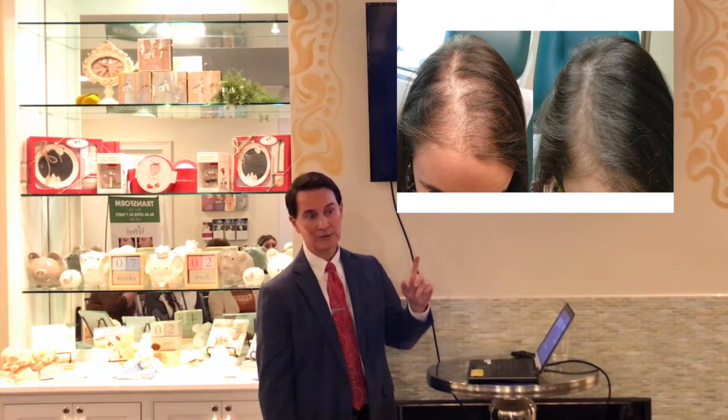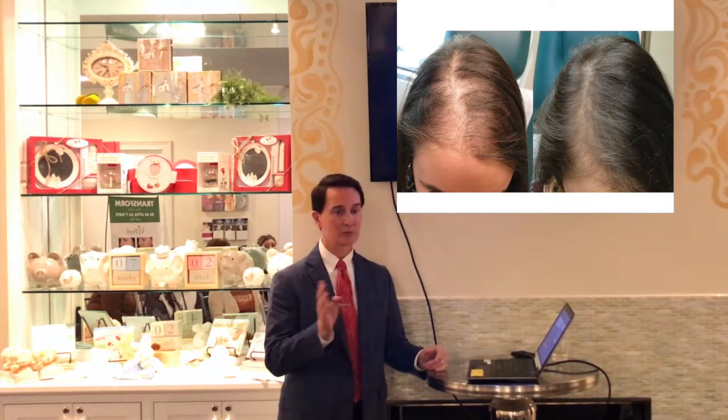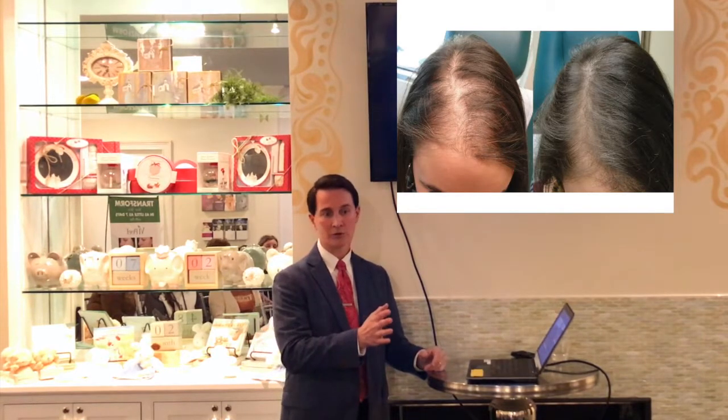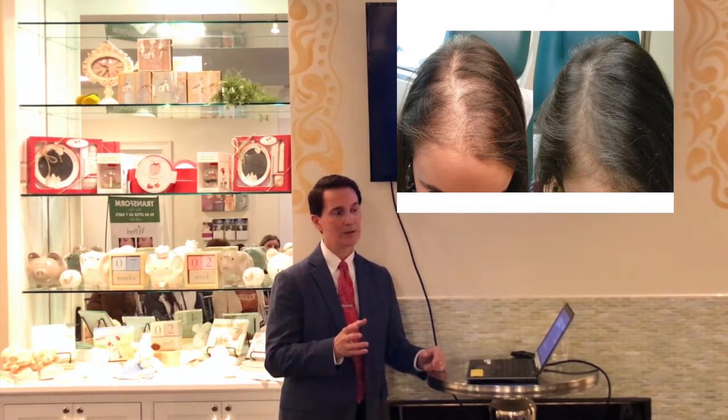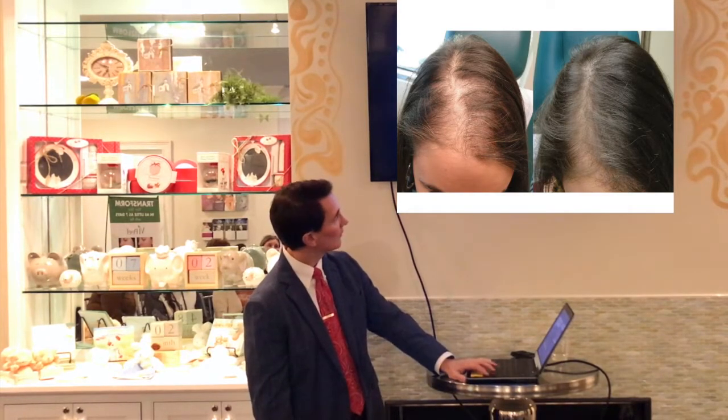Most of these folks are getting at least 3 treatments. That's what we recommend on hair, or I'm sorry, 4 treatments on hair restoration. We do 3 on the microneedling. And assuming we get the results we want, then it's going to require maintenance about twice a year. So 4 treatments spaced about a month apart.